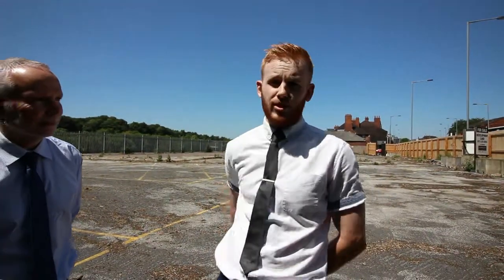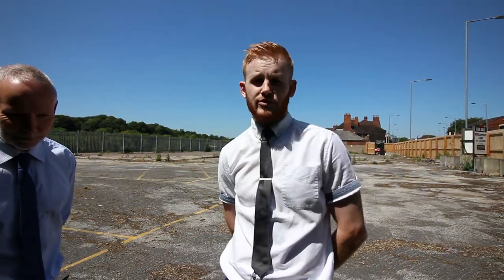1 and 2. Yeah, block 2 very similar to block 1, so they're all fully self-contained studio apartments that will be fully furnished, just like the other block.